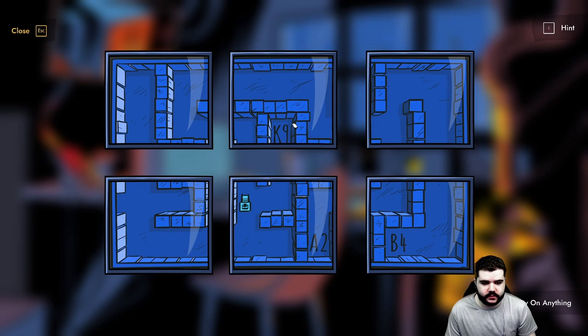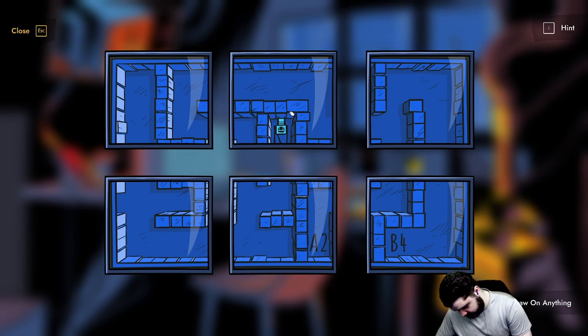And then... I wonder if we need all three of these things. Try going to your right. And then forward. And then left. And then forward. Do you see anything there? I see a 5 for K9. 5 for K9. Okay, so K9 is 5.